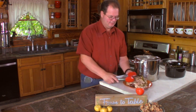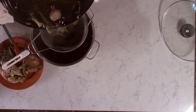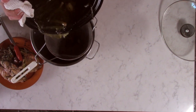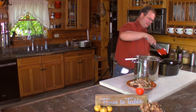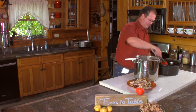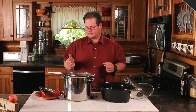Set this aside. And now carefully pour our stock through the strainer. Go ahead and pick out these now completely limp vegetables. All of their goodness is transferred to the stock. So to the compost for that with them. We'll return the chicken to the crock pot. And we'll move all this to the refrigerator for 8 hours or so.